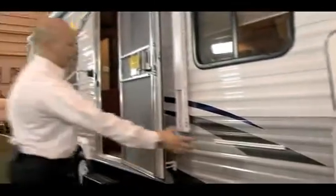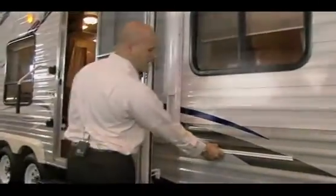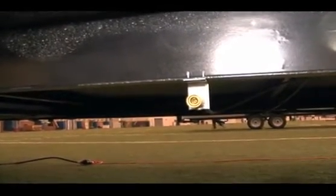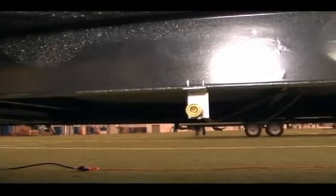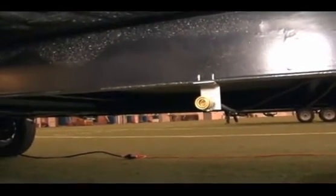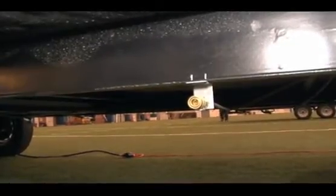As we move around this side here too, you're going to see it has the actual bracket for a gas grill, and it comes with a hookup. This is standard, and again, this is included for the price you see online. Most travel trailers, even if they're close to this price, are not going to come with a gas hookup outside. This is great because you can hook up a propane lantern, extra cooker, whatever you want. It's there for you to have it.